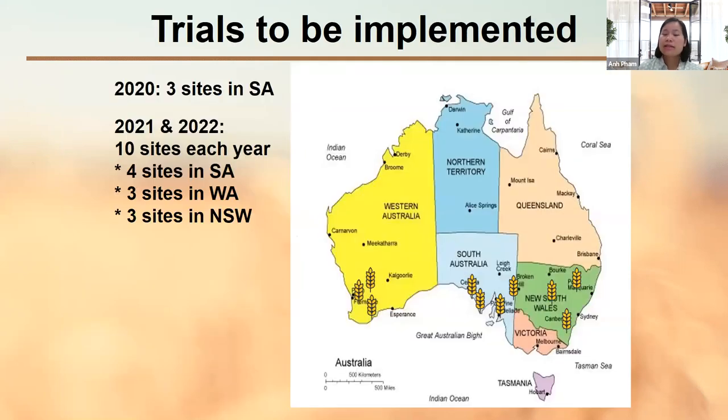So it is the plan of the current project that in the next 3 years, we will conduct 23 yield trials. This year we have 3 sites in South Australia, and in the next 2 years, we will have 10 sites each year: 4 in South Australia, 3 in Western Australia, and 3 in New South Wales.